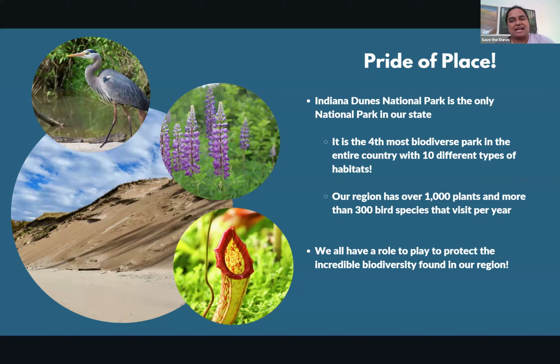So just some stats about the National Park. So the National Park is the only national park in our state of Indiana. So that's great. It is also the fourth most biodiverse park in the entire country with 10 different types of habitats. So that's something extremely unique and really, really rare. Our region has more than 1,000 plants and more than 300 bird species that visit per year. And because of that, and because of this vastness and biodiversity, we really have a role to play to protect the incredible biodiversity found in our region.